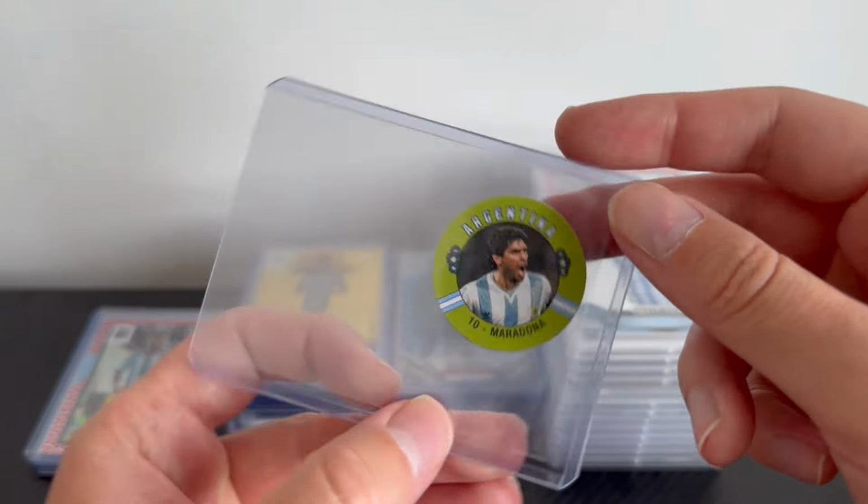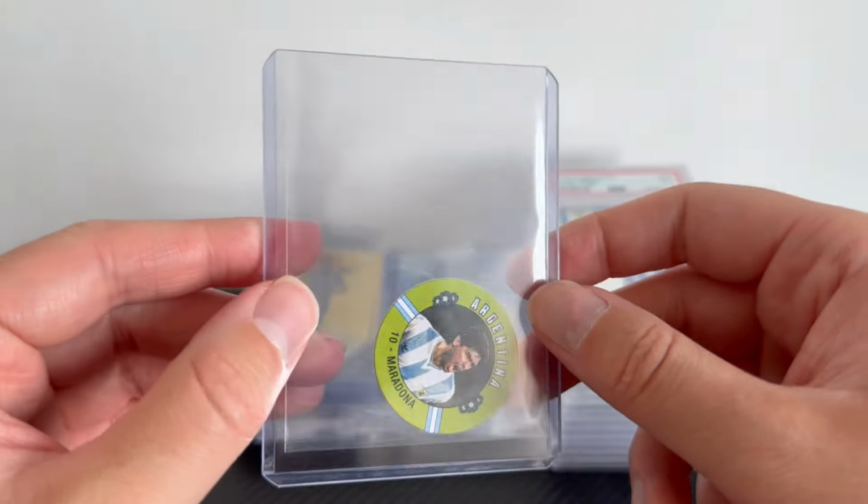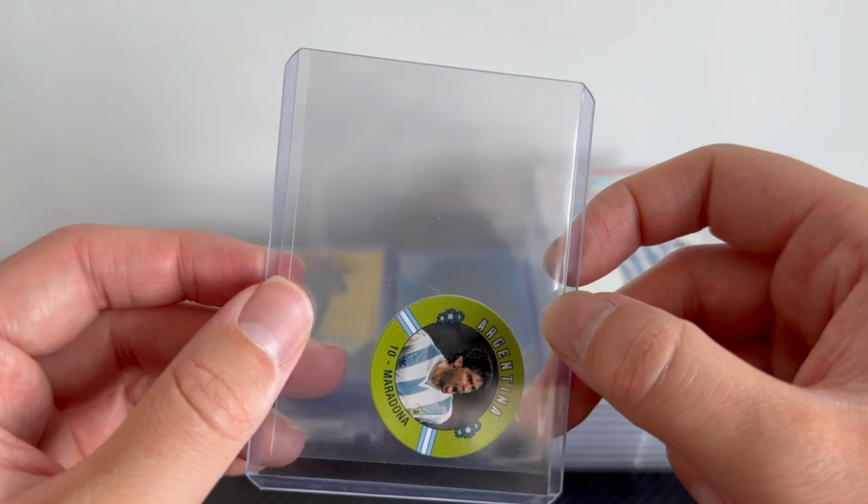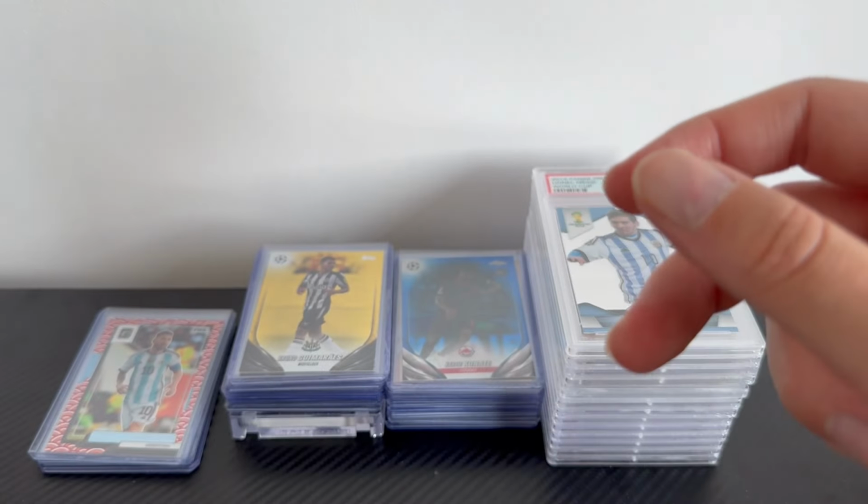Then from Fleer Tiedo, I was lucky enough to get the Maradona Tazo sort of card last year, which is really cool. It is absolutely tiny, but there is no argument with the fact Maradona is one of the greatest. So, got a cheeky little Maradona.